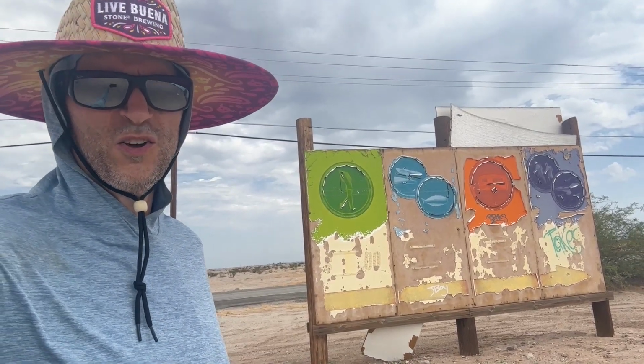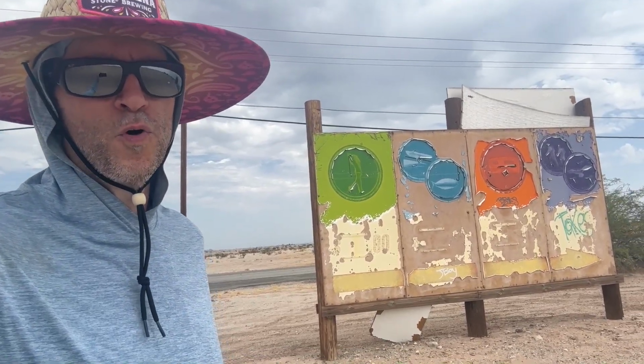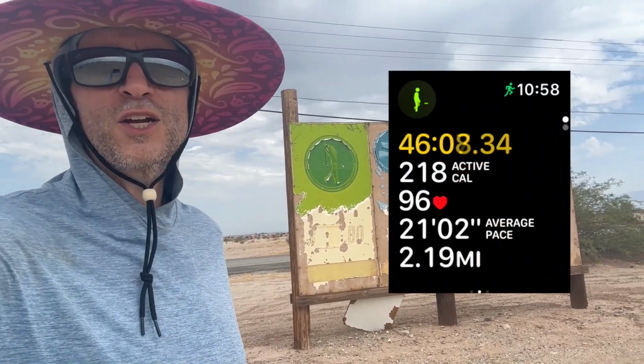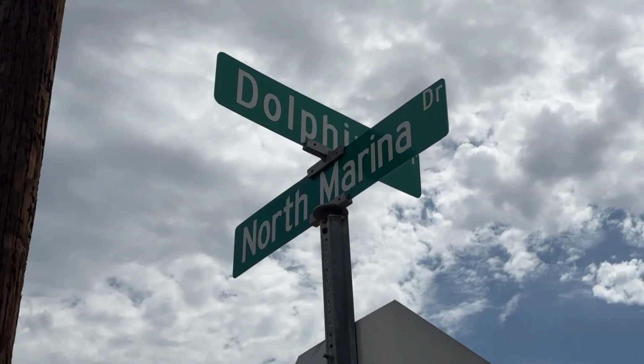This is a great landmark for me, a spot where I've stopped many times before, just mentally reassuring to be here for a moment, catch your breath, and keep going. I think we're about 25% of the way done. Dolphin and North Marina Drive.